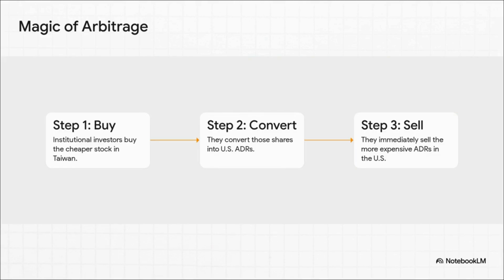And what if a real price gap ever does open up? Well, the market has this amazing, almost magical self-correcting feature. It's called arbitrage. The moment one version of the stock gets a tiny bit cheaper, big institutional investors swoop in, buy the cheap one, convert it, and immediately sell the expensive one for a quick, risk-free profit. All that activity instantly pushes the 2 prices right back into line.